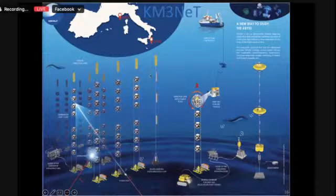They're very deep. The Italian site near LNS is more than 3.5 kilometers.